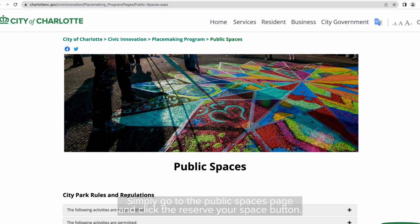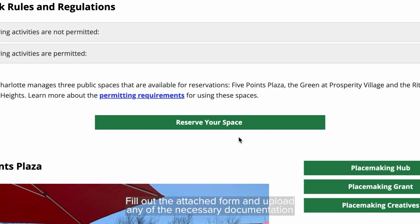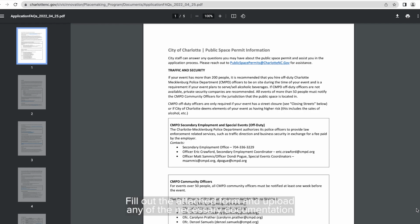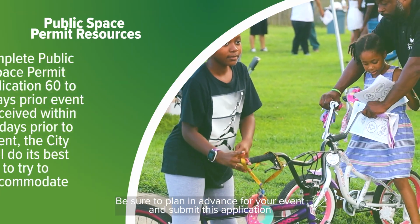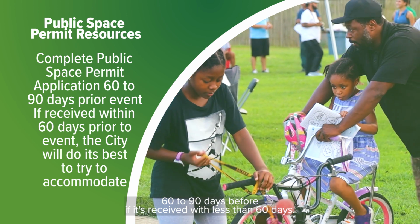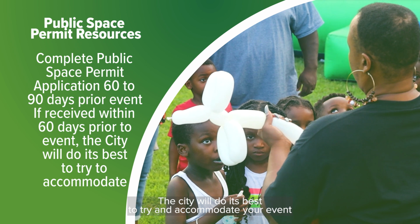Simply go to the Public Spaces page and click the Reserve Your Space button, fill out the attached form, and upload any of the necessary documentation as indicated. Be sure to plan in advance for your event and submit this application 60 to 90 days before. If it's received with less than 60 days, the city will do its best to try and accommodate your event.